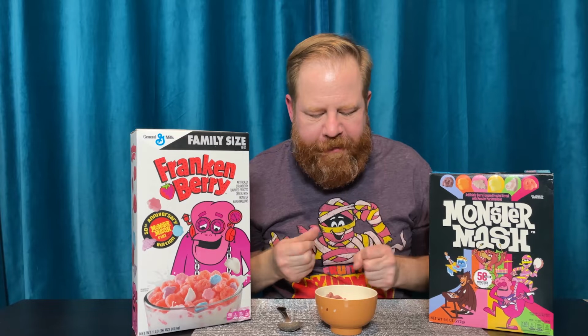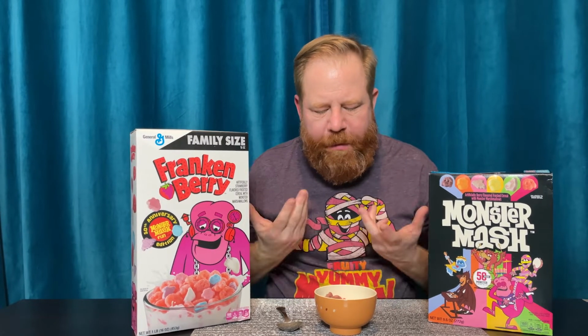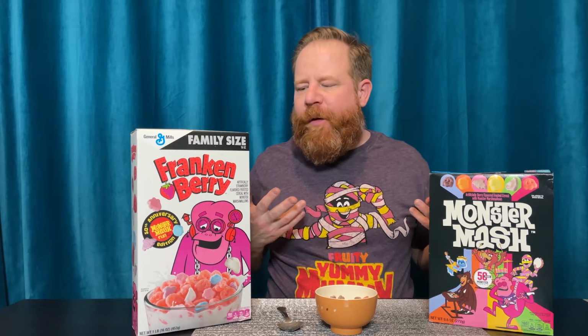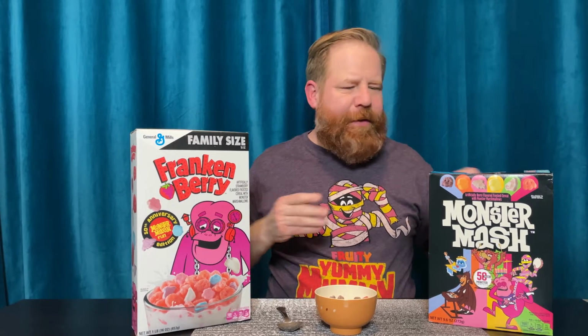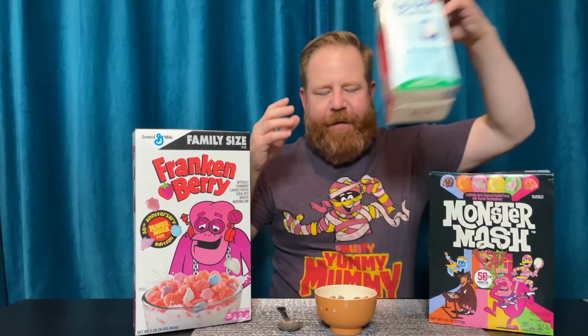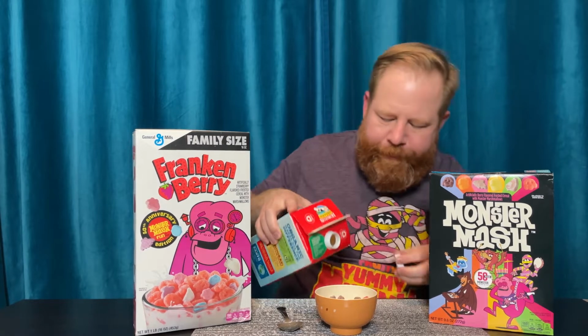So, they have the classic monster cereal taste to them. It's just kind of a generic berry taste to them. The marshmallows are yummy, but these are nothing like that distinct. They actually taste more generic than Frankenberry or Boo Berry. They're kind of their own flavor, but they don't really fit into much of a flavor profile. They're just kind of like generic berry. Let's taste them with milk.